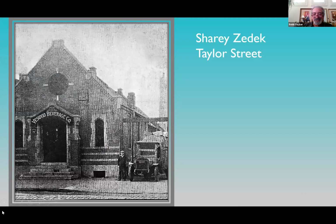So not all synagogues end up with a glamorous history of either being a Jewish synagogue or a Baptist church. This one turned into a beverage center for liquor distribution on Taylor Street. This was Sherry Tzedek. Next, please.